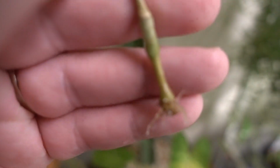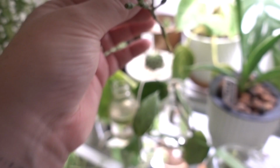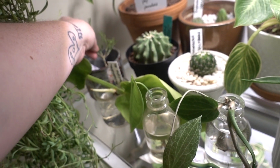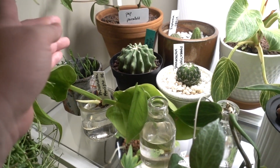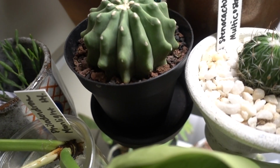There, little baby roots growing in water. But it doesn't have a good, substantial amount of roots to put it back in Lekka, so I'm just gonna wait. This is my Pharaoh cactus, which is absolutely cool.